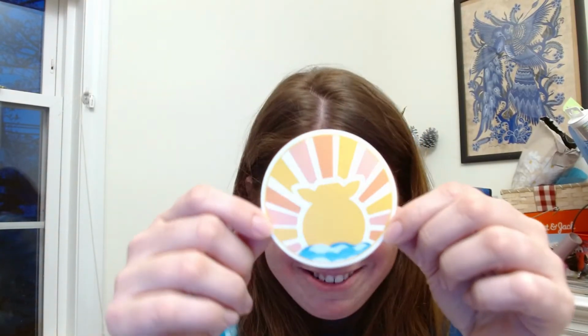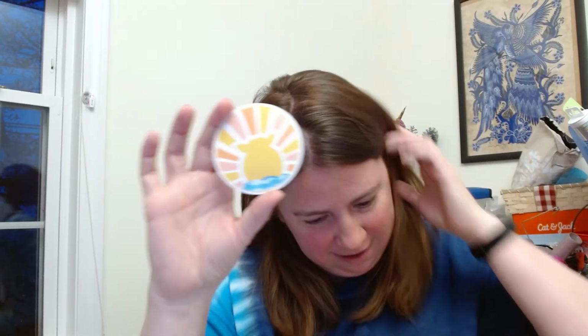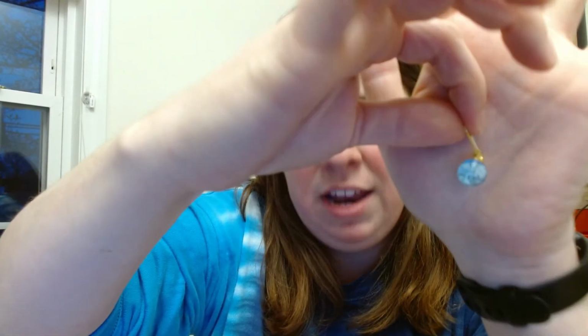Okay, but let's see. So we've got the ginger stash tea. We've got a Sunshine. Every month there's a pun with you in it. Sunshine vinyl sticker. A head in the clouds progress keeper, which is adorable. So the progress keeper is this little bauble, and it's got like white fluff in it. So it does look like clouds captured in a globe.